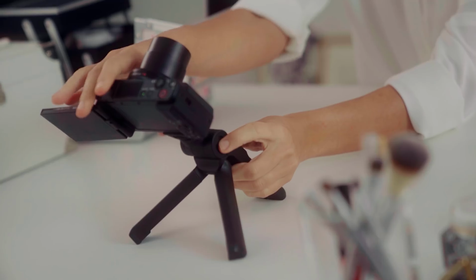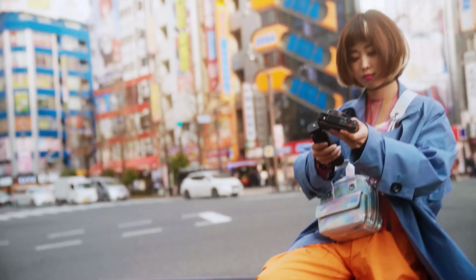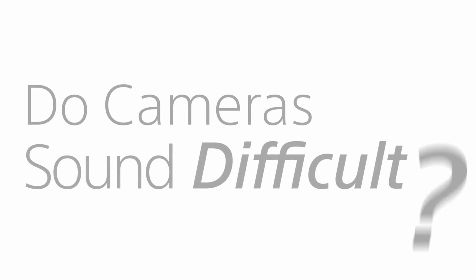The ZV-1 offers impressive image quality. While shooting, I tended to keep it set to ISO auto with a range of ISO 125-6400.